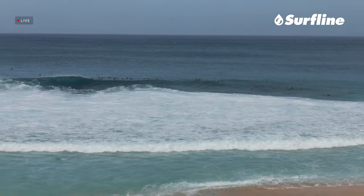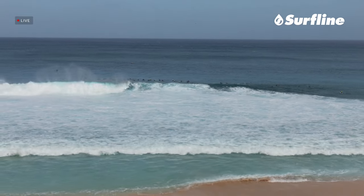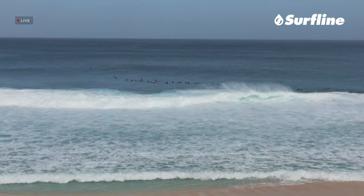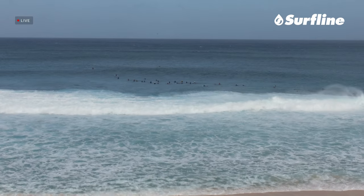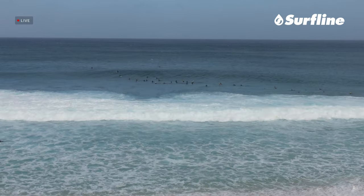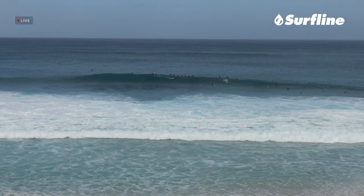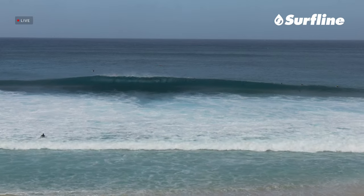Probably want more paddling speed with all this wind holding you up. Yeah. But then it can also be a big sail dropping in to really hold you up. Yeah, that's what I was gonna say. So, it's a lot of water moving.